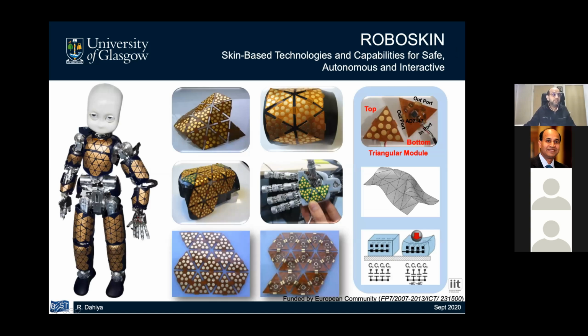And there are 16 such triangles. They make one patch, which also has one microcontroller. And then for that patch, the communication to the central processing unit is through I2C communication. So the 12 here has a reason, because the chip that we got at that point is the same chip that is used in iPhones.